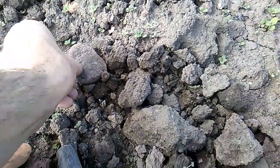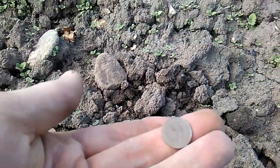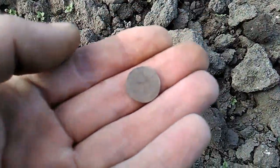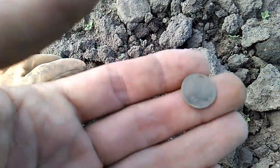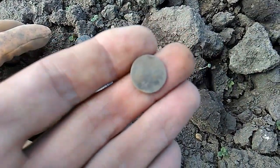And with the dig, it's a wee silver. Can't quite tell what it is yet, but I'm happy with that. It's my second silver coin of the day. It's probably a 3D. Anywho, battery dying, catch you later.